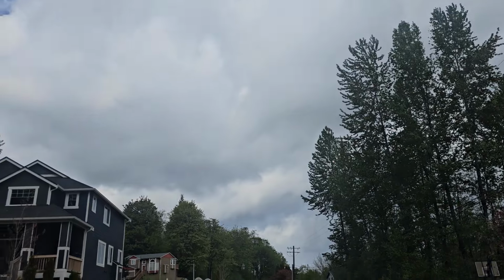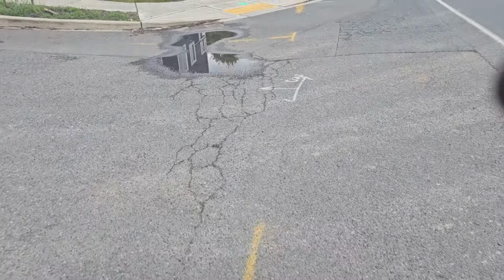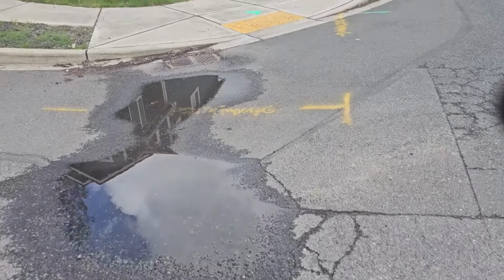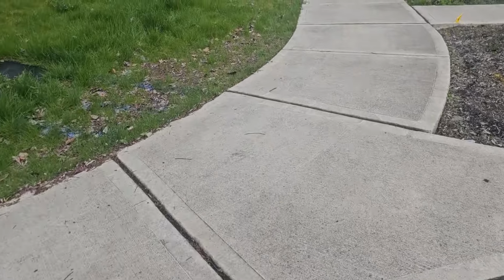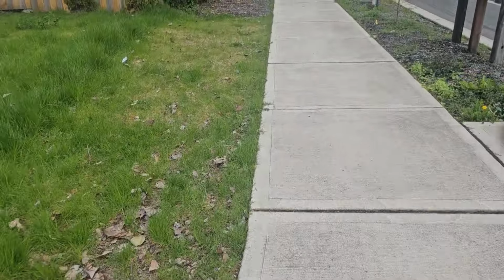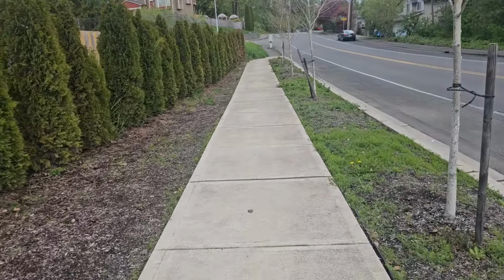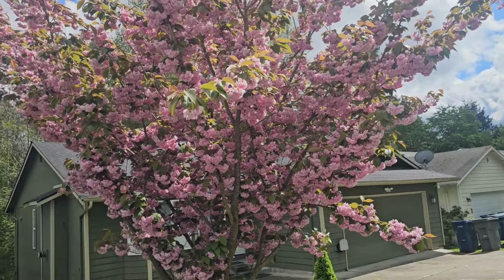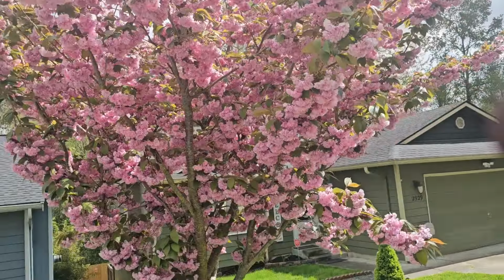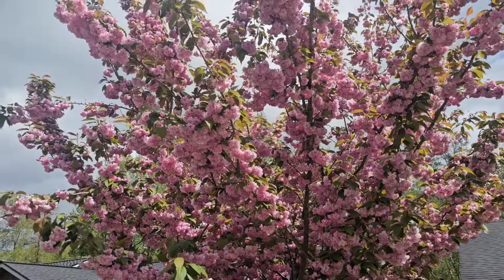Day is kind of up and down with the weather. Let me show you the sky. Kind of cloudy. But there's a break, so I'm taking it. No rain. Isn't that a gorgeous tree? Look at all the blossoms. Gotta love spring. Oh my gosh, so pretty.